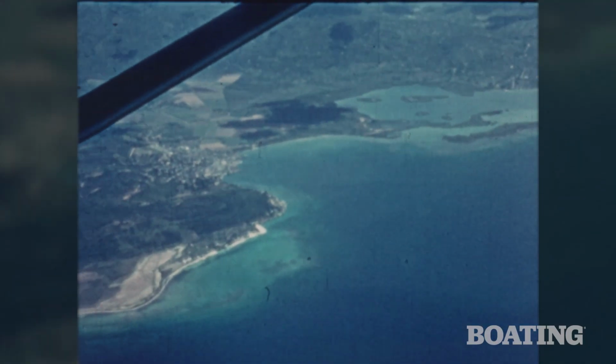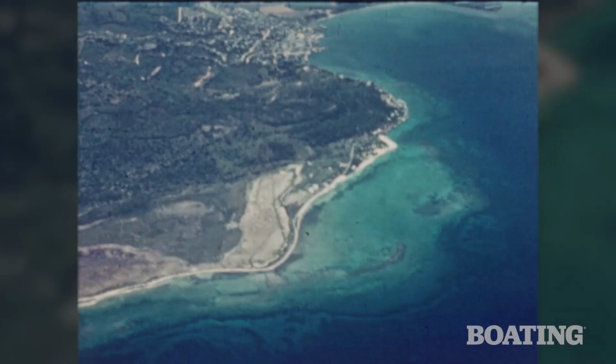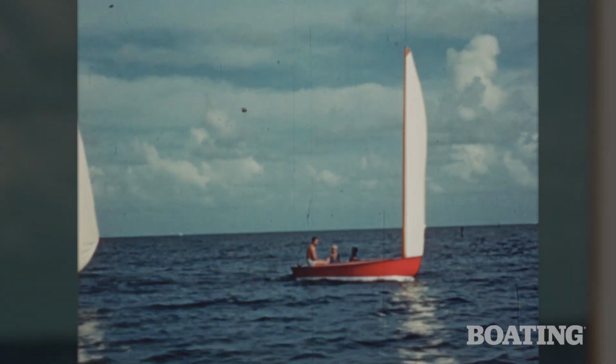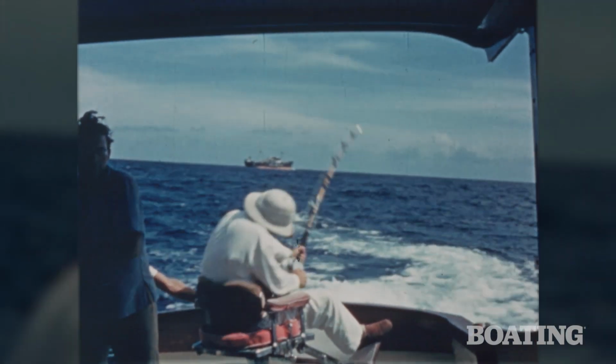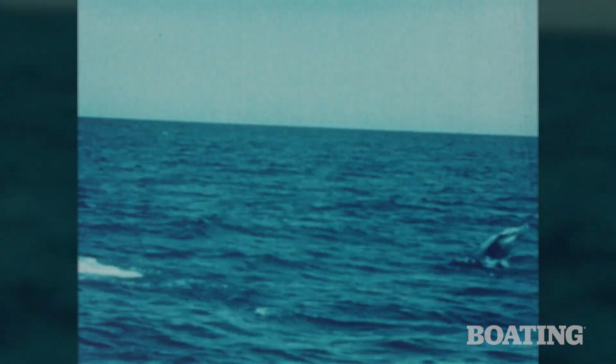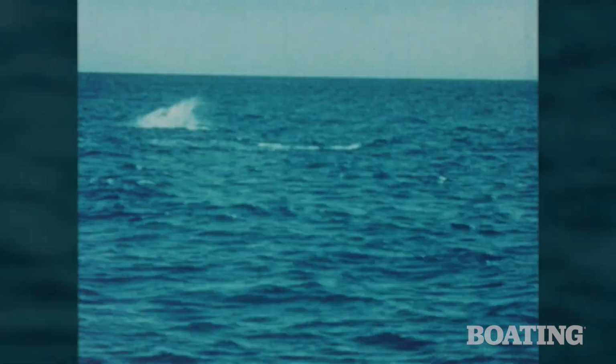Bimini was once a rum runner's pit stop en route to the speakeasies of America, but has since evolved into a year-round destination for those chasing sport and sunshine. It claims the title of sport fishing capital of the world, thanks to its seasonal migrations of game fish species, including blue and white marlin, wahoo, and tuna.